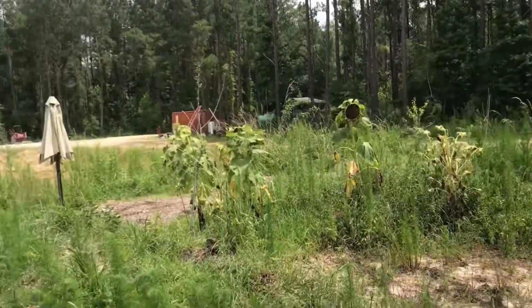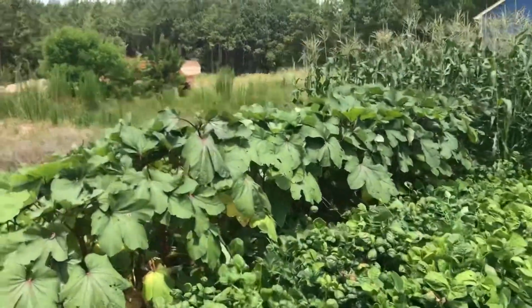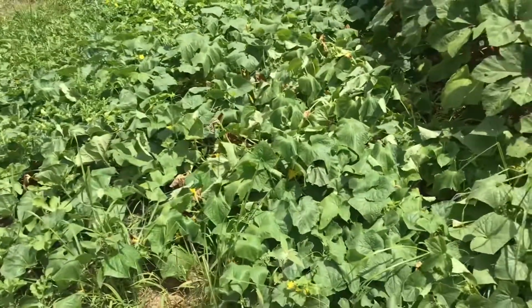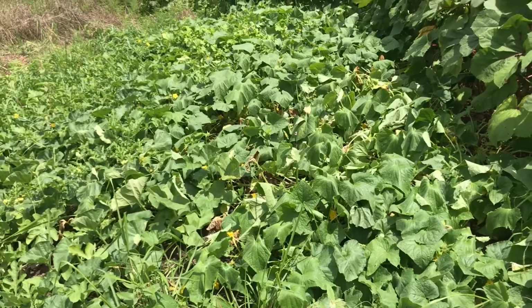A couple little Granny Smith apples on the apple tree. I don't really expect them to do much. I'd be surprised if they get much bigger than a golf ball, but it's mostly all coming out of the cucumber patch right now. Cucumbers and tomatoes. Every other day we're getting a good 5 gallons worth of stuff.